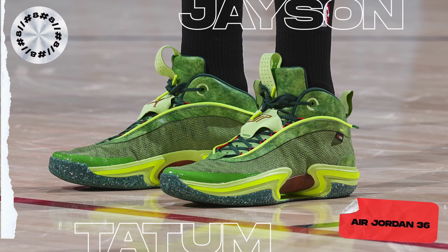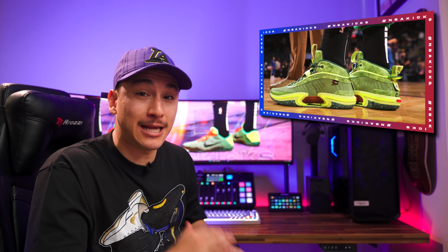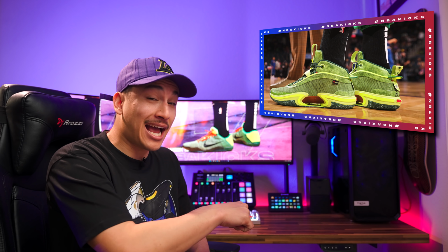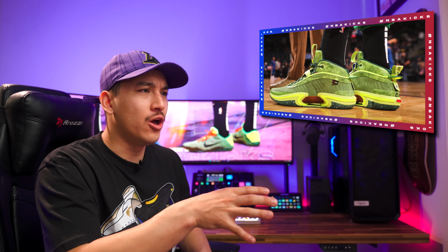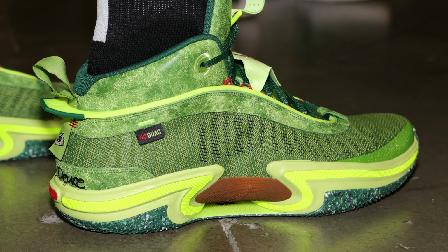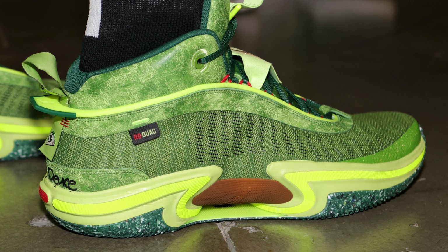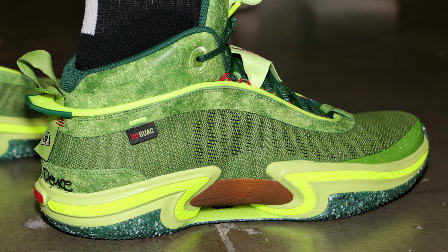Coming in at number 8, we have Jayson Tatum with the Air Jordan 36. Jordan Brand hooks Jayson Tatum up again with another crazy player exclusive colorway, this time inspired by guacamole, or no guacamole. Apparently, this colorway has been given the nickname No Guac, which you could actually see with the tag right there on the upper, and obviously uses an all green color scheme. But what I love most about this colorway is that eclipse plate on the midfoot, which looks exactly like the pit of an avocado with that brown makeup.